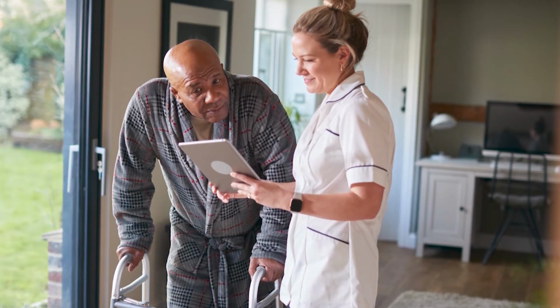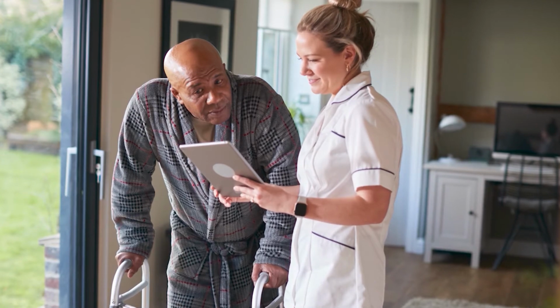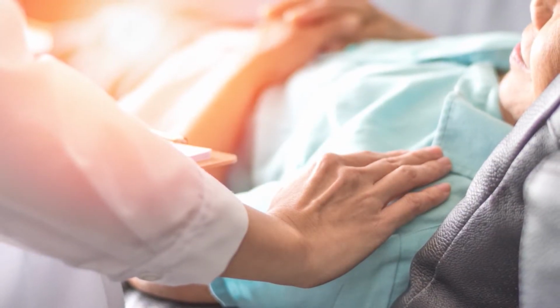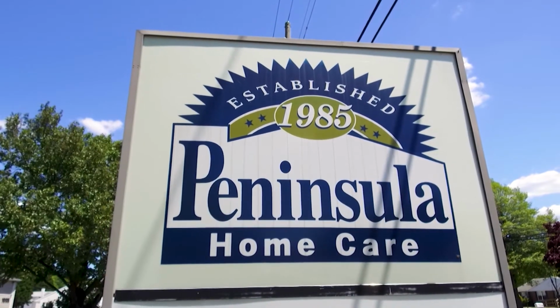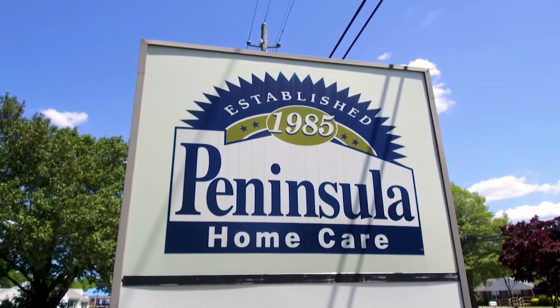Whether you're recovering from surgery or you have wounds that are a result of diabetes or peripheral vascular disease, healing can be dependent upon the expertise of skilled wound care nurses, like the ones at Peninsula Home Care. They're not just skilled, but wound care certified. And I'm with Jessica Lewis and Claire Wheaton. They are both wound care certified nurses. Ladies, thank you for being here today.